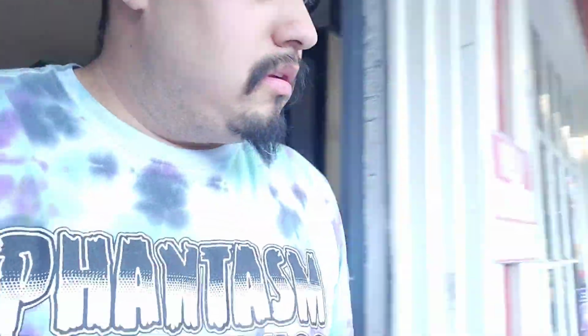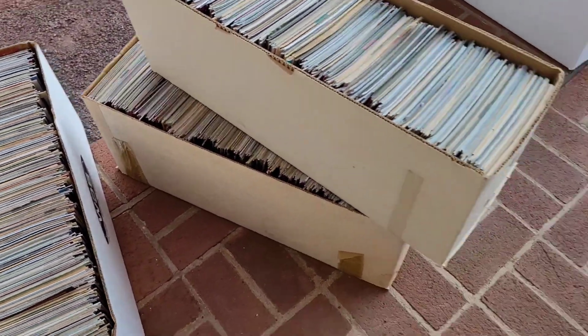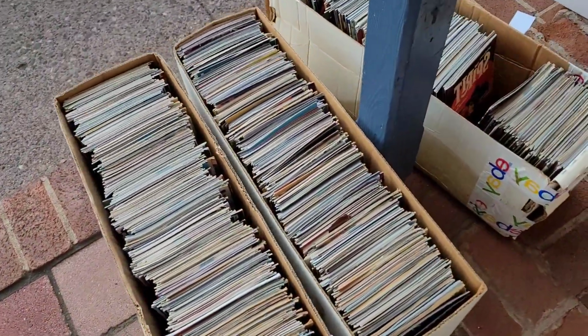So we're gonna step right outside, because this collection hasn't even... one, two, three, four. Hey, Ben. Good, how are you? Very good. 5, 6, 7, 8, 10 long boxes. 10 long boxes on the front porch. Dollar bin fodder for sure.